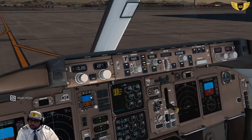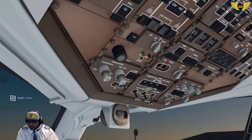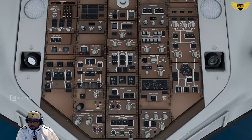All right, so we got everything good. LIV nose armed. Let's get our nose light on. Everything else is good. Let's finish our engine start. All right, engine gens are coming on. Engine bleeds are on. APU bleed is off. Everything else is on and good. Just checking our flows one more time. Everything looks great.